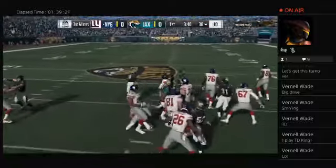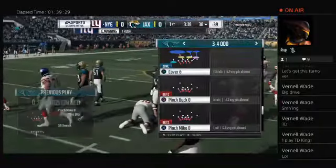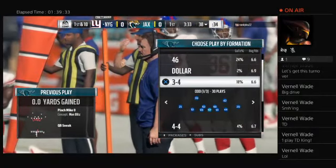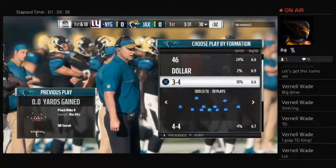It's a sneak, Manning. There may have been a little bit of an element of surprise there. 3rd and inches, and they go quarterback sneak. I still feel like this is a play that often is reserved for 4th down.